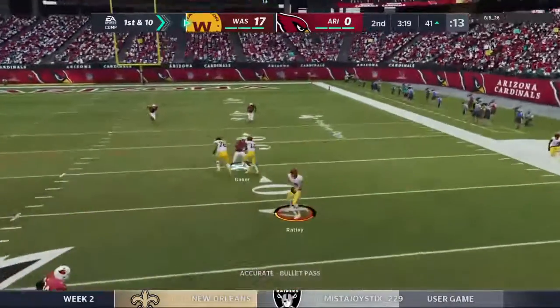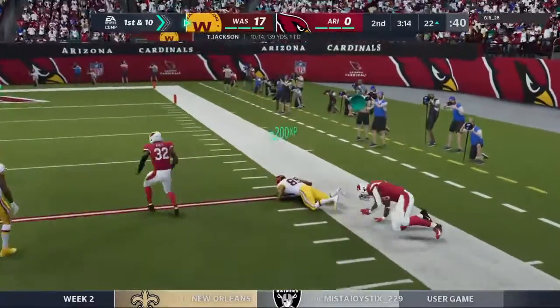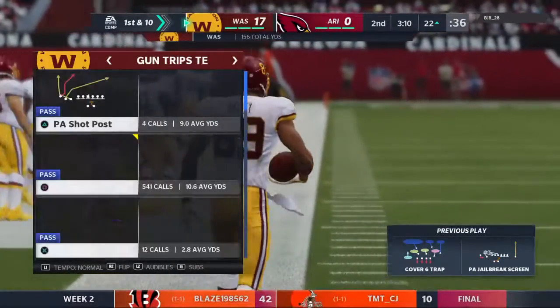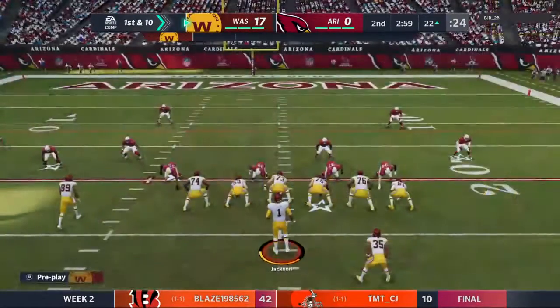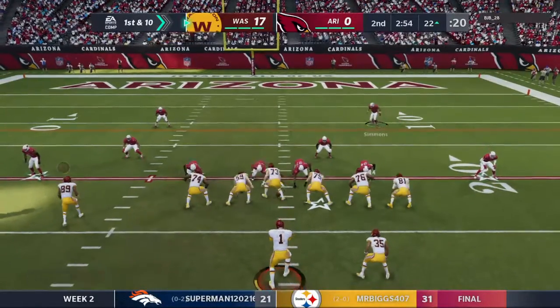Again, Jackson. Quick hitter here. It's complete, and brought down, but not before they're inside the 25. Another big gainer that time. This one goes for 19 yards, and the Washington 1st down.